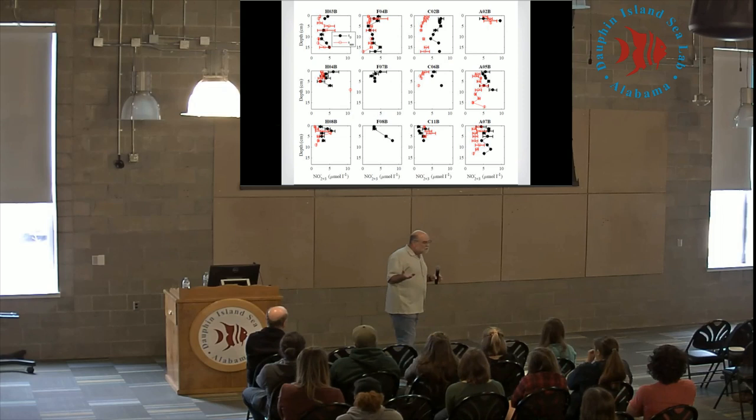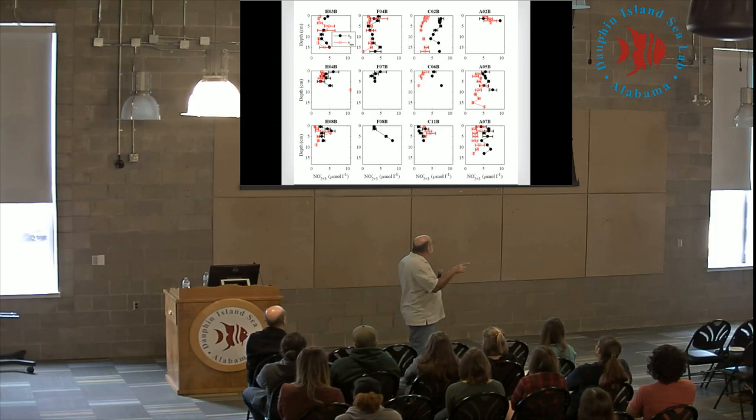The primary place that would come from would be from oxidation of ammonium. Ammonium in these cores can be really high, like 500 millimolar. So we wanted to explore that.